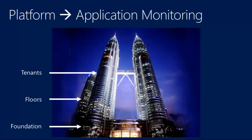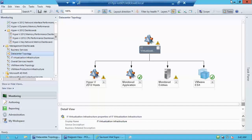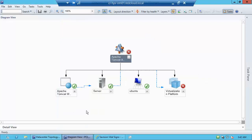Right? So even this one over here, very quickly, this is a distributed application topology diagram that we use to look at the Hyper-V host and the VMware host at the same time. So looking at both environments, a little bit of what Alex showed earlier, and also from an application perspective, this is a useful diagram.